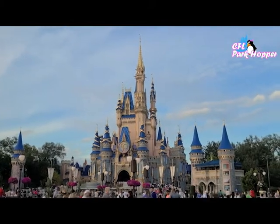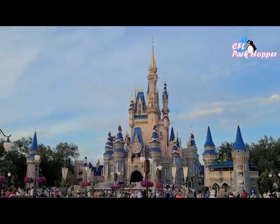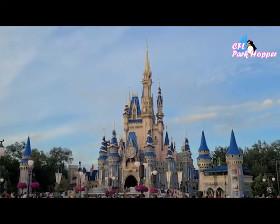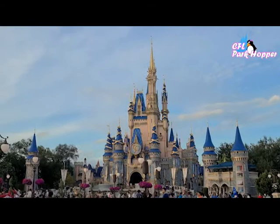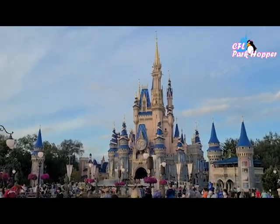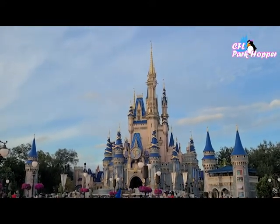So you've got to decide, you're going to do 1 park a day. That's number 1. Or are you going to park hop each day? What kind of park tickets you're going to get and how many days you're going to visit the park. So if you want to see all 4 theme parks and you want to do 1 park a day, you're going to need at least 4 days because there are 4 theme parks: Magic Kingdom, Epcot, Hollywood Studios, and Animal Kingdom. If you're going to park hop, it makes your trip a little more flexible, but I don't suggest park hopping if it's your very first trip to Walt Disney World, because that would just be, I think, kind of chaotic.